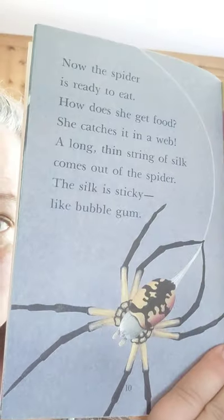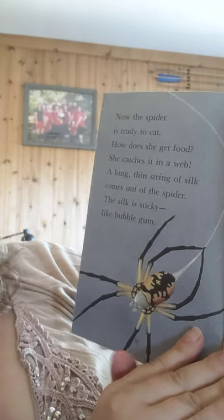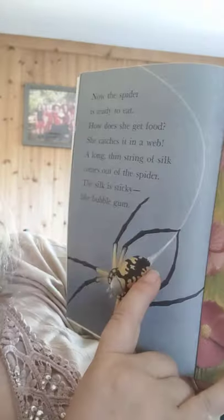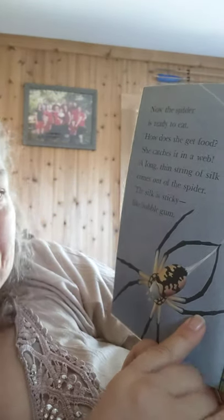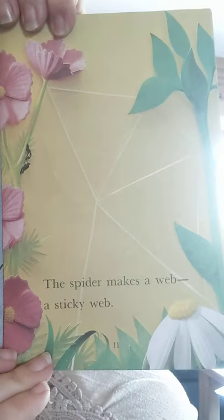Now the spider is ready to eat. How does it get food? She catches it in a web. A long, thin string of silk comes out of the spider. Right there. The silk is sticky, like bubble gum. The spider makes a web. A sticky web.